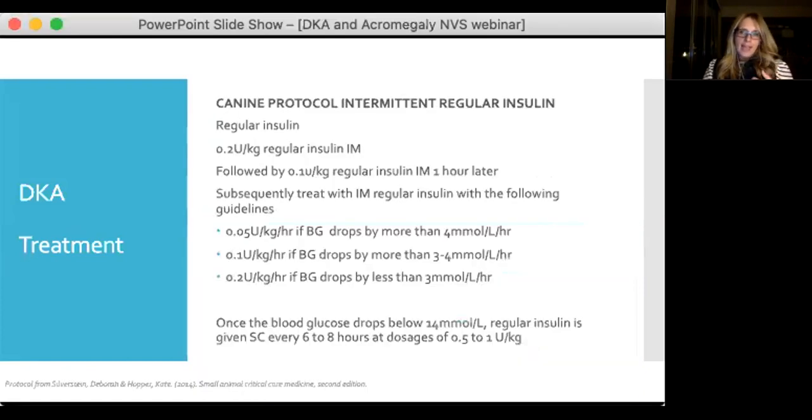There are, again, canine protocols that involve intermittent regular insulin, and this is just one of them. So you're using a regular insulin at 0.2 units per kilo as an intramuscular injection, and then you follow that with a 0.1 unit per kilo regular insulin IM injection 1 hour later. Then your doses depend a little bit on how quickly your blood glucose is dropping. So it'll be between 0.05 units per kilo to 0.2 units depending on those guidelines. But once your blood glucose drops to lower than about 14 millimoles, regular insulin can just be given subcutaneously every 6 to 8 hours, and that's normally about half to 1 unit per kilo.